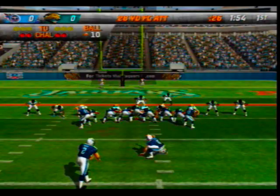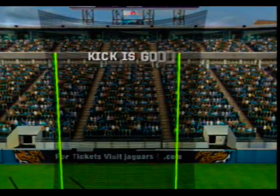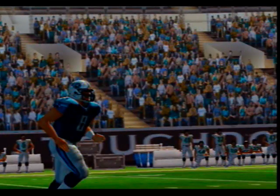Crosby will try to put them ahead with this field goal. The veteran connecting for the field goal. Following the field goal, the score is 3-0, Titans.